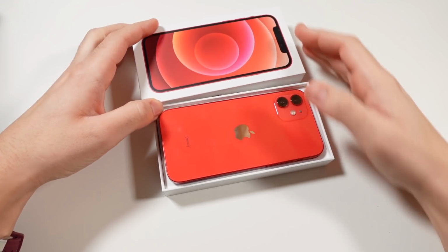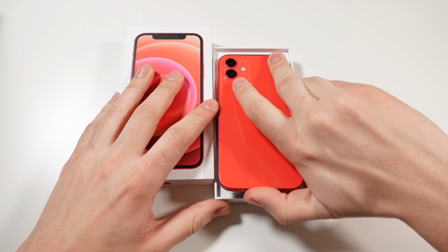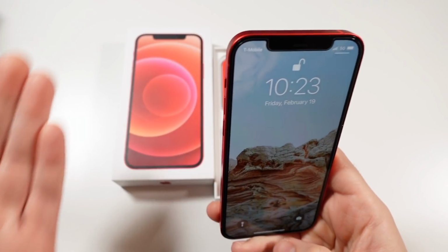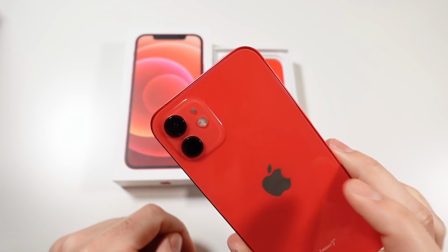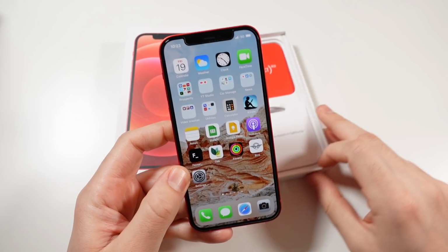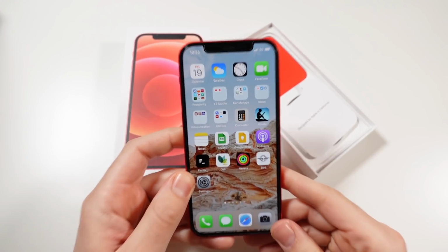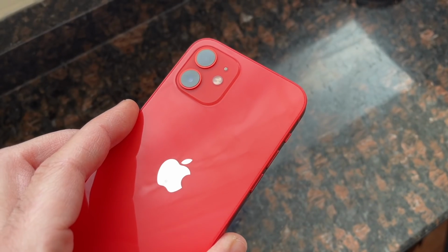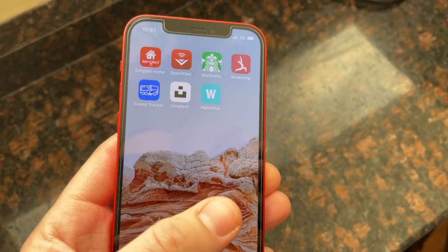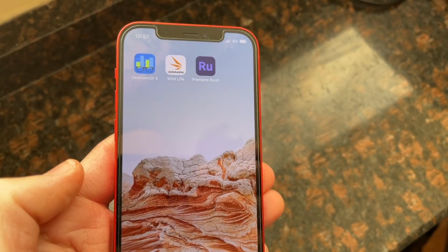iPhone 12, 3 months later. In this episode, I'm going to share with you my pros and cons that I've learned about this phone after 3 months. And I'll begin with the price that I paid for this before we get into that. $829. So yeah, that's the price of this one. And it does have a little bit of tax, so it's a little bit more than that even with tax, depending on where you're at.